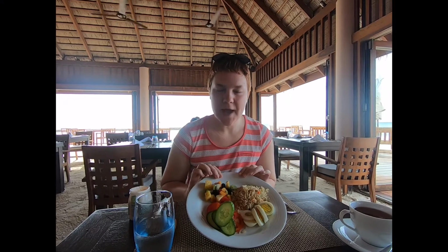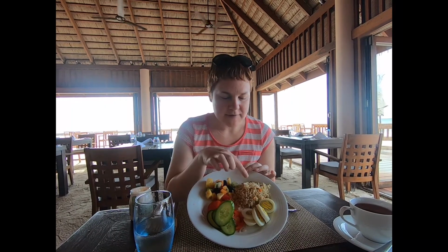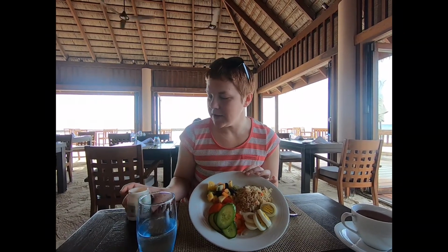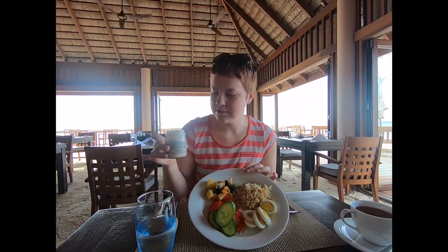So now we're at breakfast, and one of the reasons why I love international travel is because they have vegetables at breakfast. So here's the plate I got today. I have some tomato and cucumber. Got a nice little mixed fruit salad. I have some vegetable fried rice, and then I have my egg over here. I also have a little strawberry yogurt. So, look familiar?